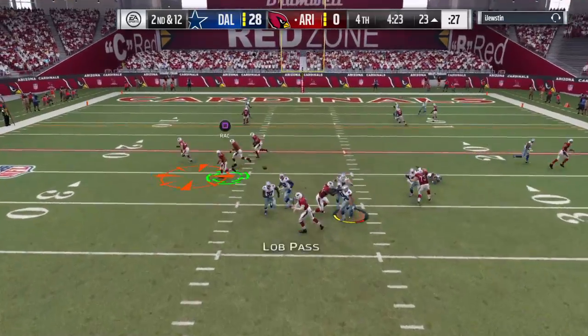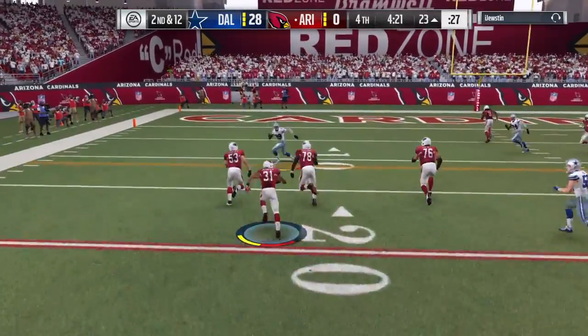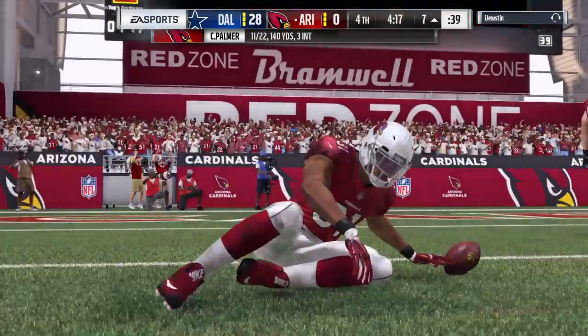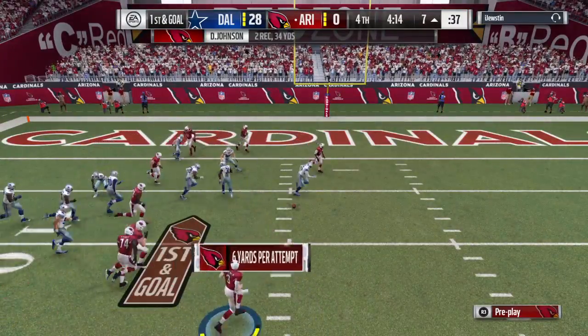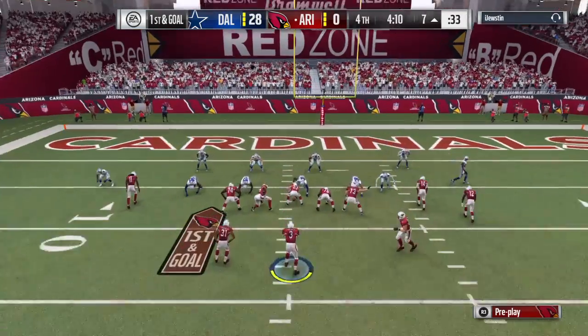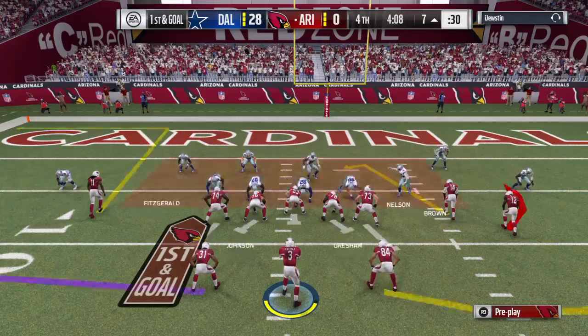Now Palmer to throw on second down. They'll try and set up the screen. It's complete. And brought down, but not before they get it inside the 10 to the 7. That one good for 17 yards, and now they've got it 1st and goal. They're going to hurry back to the line now.